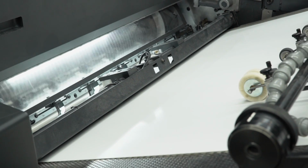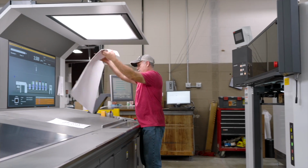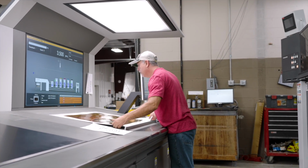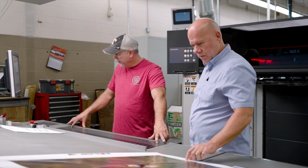The features that the advanced system on the Komori brings to the table are the quick make-readies. We make ready in about 10 minutes, and we're up to color within less than 200 press sheets. The bottom line is that it's making a huge amount of difference in our time and our capacity and the paper availability and that kind of thing.